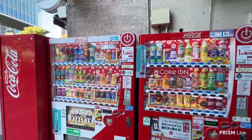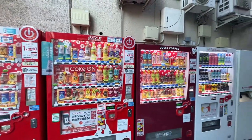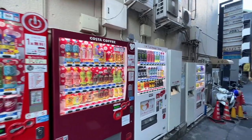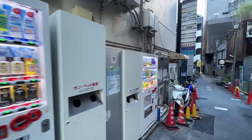Imagine having the Tokyo Street Crossing tone for your ringtone. But see, there's so many different ones. I wouldn't know which one to pick. Nice.